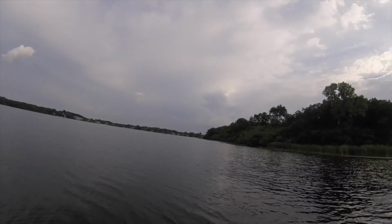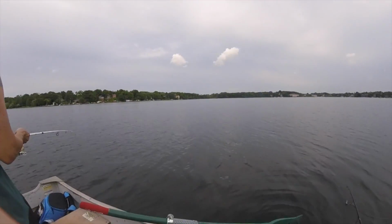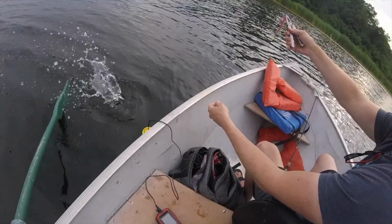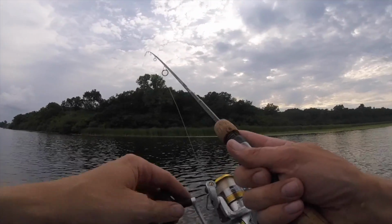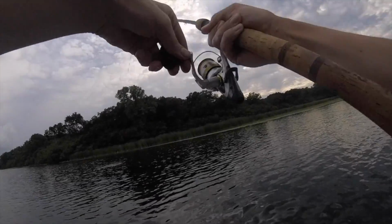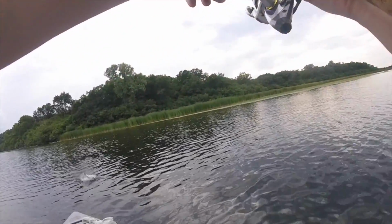Got one? Is that a baby? So the morning dove, chartreuse tail. All right, that was second cast. Another one. Got him again. Oh yeah, he's bigger. This is outrageous, guys. Whopper Plopper, 2 casts in a row. Top water action, who cares, right?